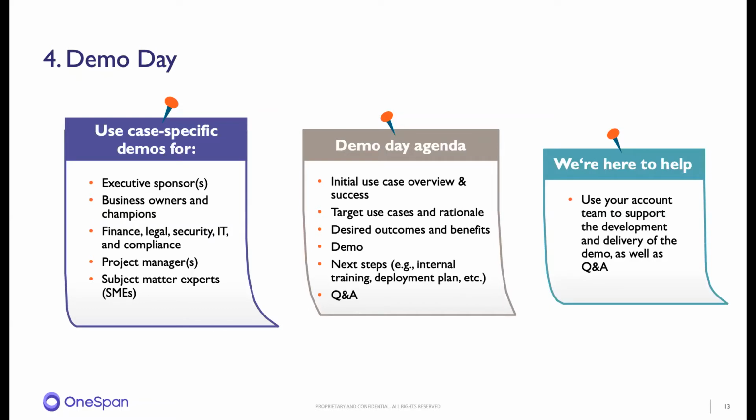What did the success look like? What were the target use cases and rationale, desired outcomes and benefits? And certainly beyond the demo, next steps, what the plan is for training constituents within your organization, how to deploy it, et cetera. Finally, leaving some time for Q&A at the end of the session.